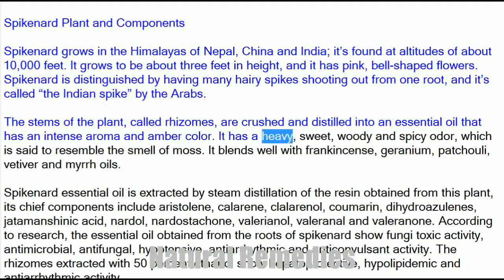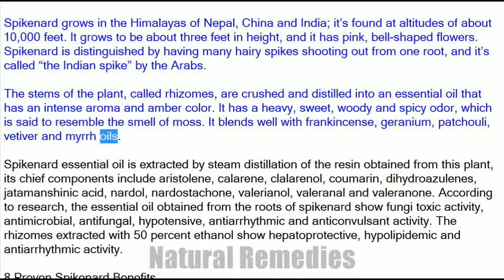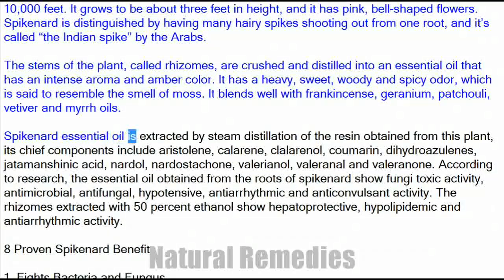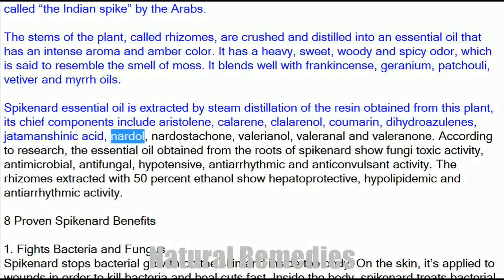It has a heavy, sweet, woody and spicy odor, which is said to resemble the smell of moss. It blends well with frankincense, geranium, patchouli, vetiver and myrrh oils. Spikenard essential oil is extracted by steam distillation of the resin obtained from this plant. Its chief components include aristolene, collyrin A, clailerinol, coumarin, dihydroazulenes, jatamanchinic acid, nardol, nardostachone, valerianol, valeranol and valerianol.